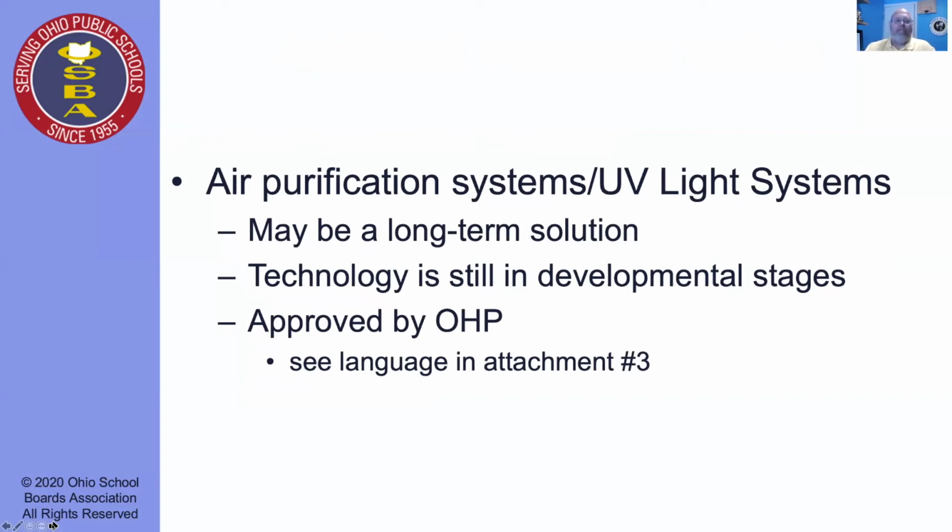I think we're going to see in the next year or so a lot more coming out in those directions. Is that something that we can use right now? It may or may not be something that's cost effective for us.